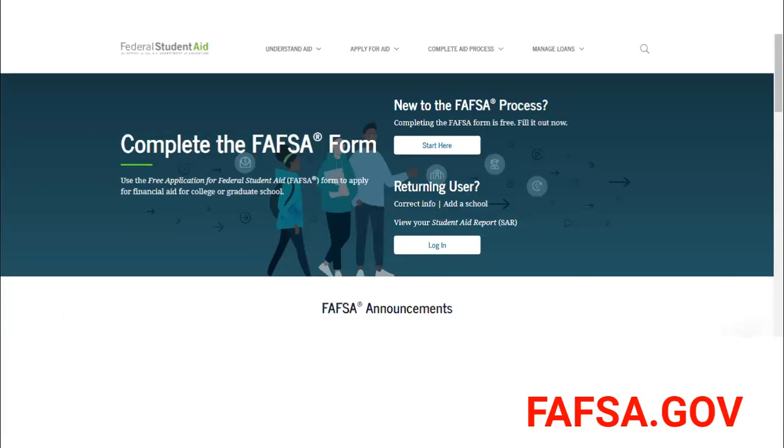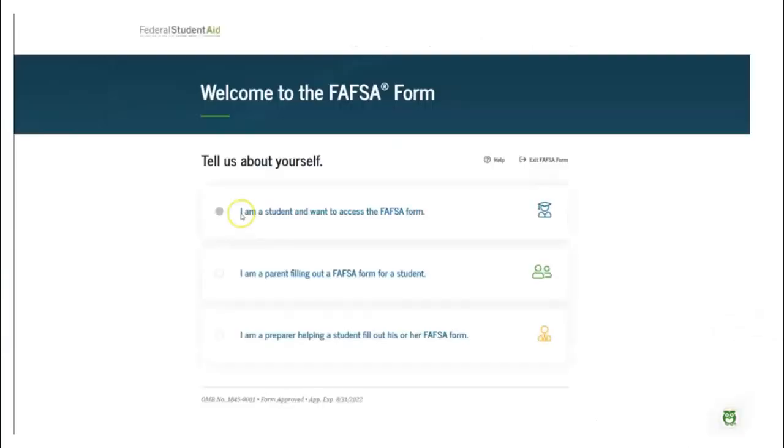Now, if the student prefers to use the mobile app and mom or dad prefers the web-based version, that's fine. You can each work independently, because once it's time to sign and submit your FAFSA, all the information will be integrated. You'll want to identify your role when you log into the FAFSA. Now, if you're the parent and you have permission to complete the entire FAFSA for the student, please select I am the student and want to access the FAFSA form. That way you can see every section within the FAFSA itself.